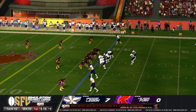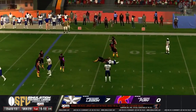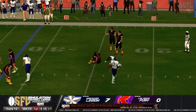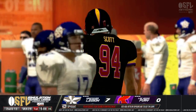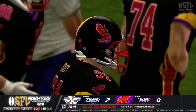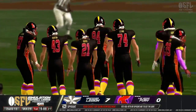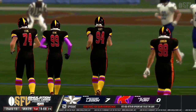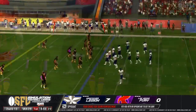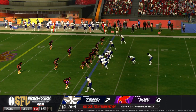Biddix and company coming out in a split back look, and it's an outside handoff, and it is going nowhere. Cody Hill dropped in the backfield by a host. The charge led by Andrew Scott, but there were several Fury players there to make the play. As soon as that ball was snapped, they both rolled out to the right, and there were 2 Las Vegas defenders immediately there. Cody Hill couldn't do too much about it.